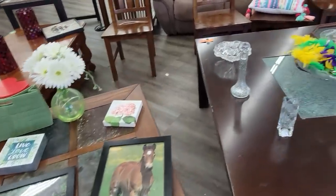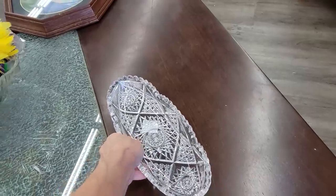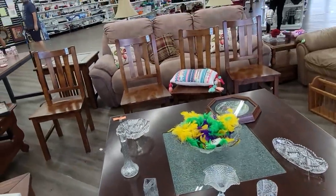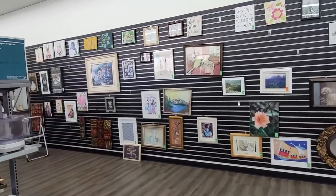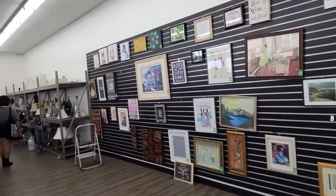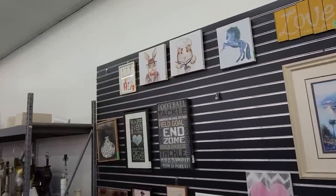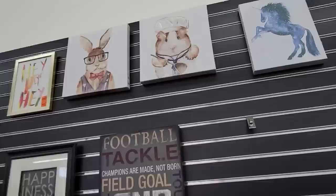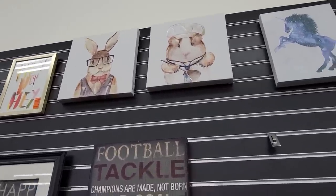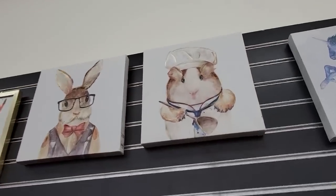$18.75. I see some horses. Is it cut? It's cut, but it's not American Brilliant cut. It's not sharp enough. Okay, nice chairs. There's a whole little wall of art. I'm just gonna stand back here and observe. Is that a guinea pig? Is it a cooking guinea pig? Come on, you know I gotta have the cooking guinea pig. Let's see, it looks like they're $3.99. I'll probably get the bunny to go with him too.